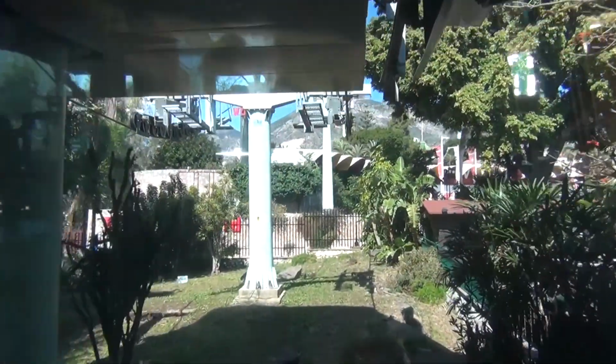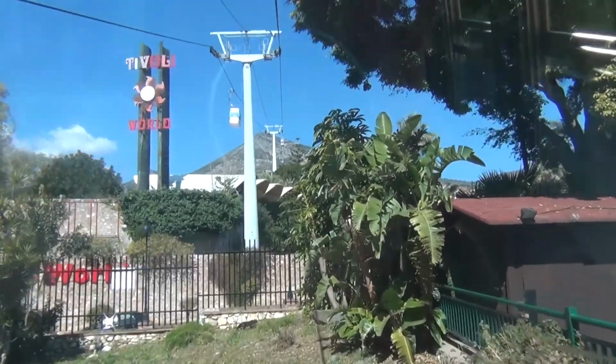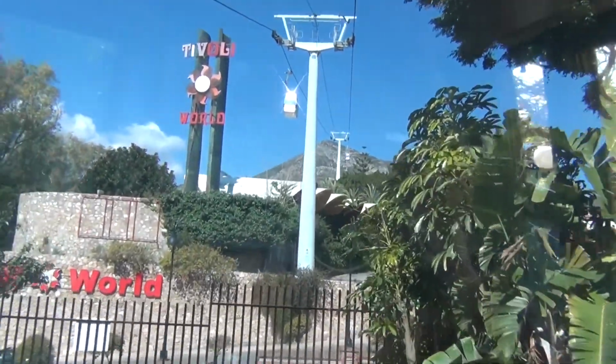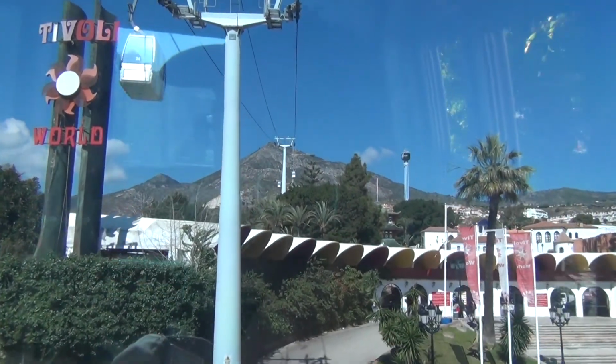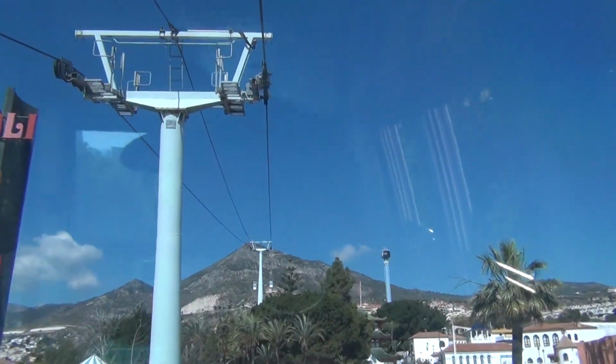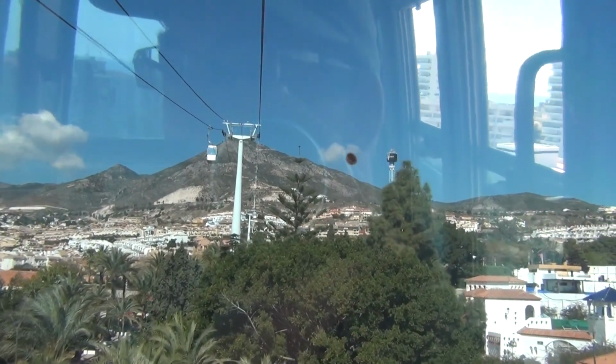Now this is the start of the ride. Vámonos, we go. Quite a bit of reflection.